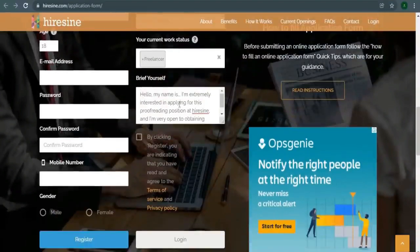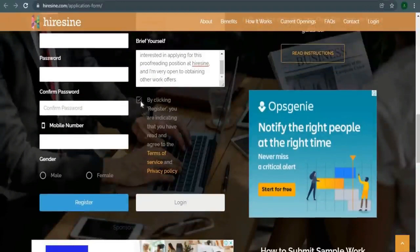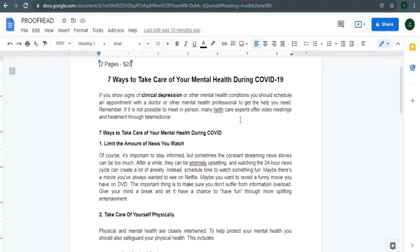Let me now demonstrate how to properly write in this brief self-introduction part. Something along these lines could be a good place to start. Hello, my name is... I'm extremely interested in applying for this proofreading position at HireSign, and I'm very open to obtaining other work offers. After you've finished writing that, simply click on this box and then the blue register button, and that's it. You should be accepted and be able to join HireSign.com within 24 hours, and you can begin receiving files to work on and earn money online.